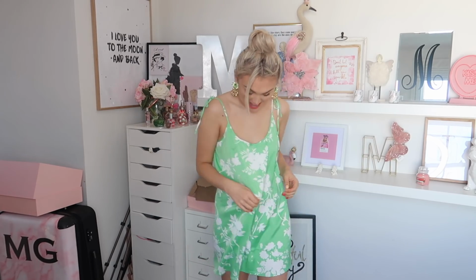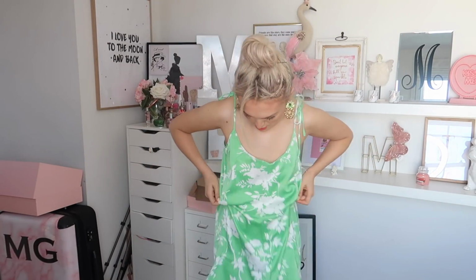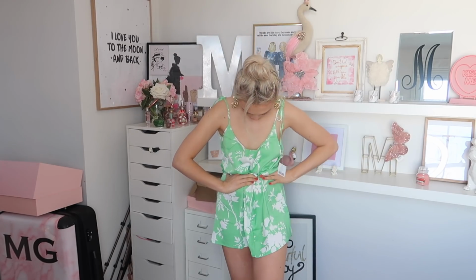Okay, so here we have the little green number. As we can see, it's a lot shorter than the previous. And this is what it's like just with nothing, really nice and loose. Obviously, I've got it quite baggy up top. But if you just added a little belt, I feel like that looks even cuter. I would probably prefer to wear this with a belt, just to give me a little bit more shape. But there are both options.